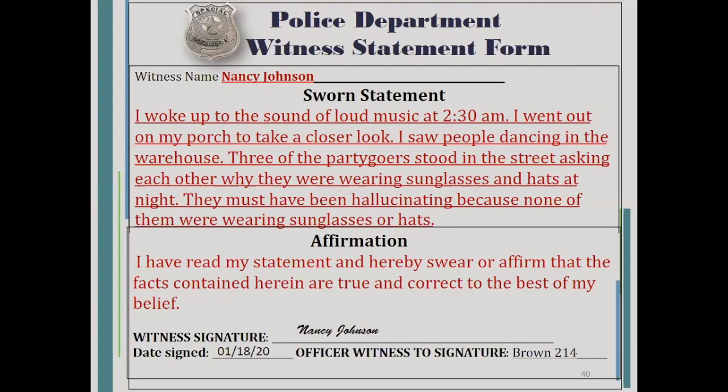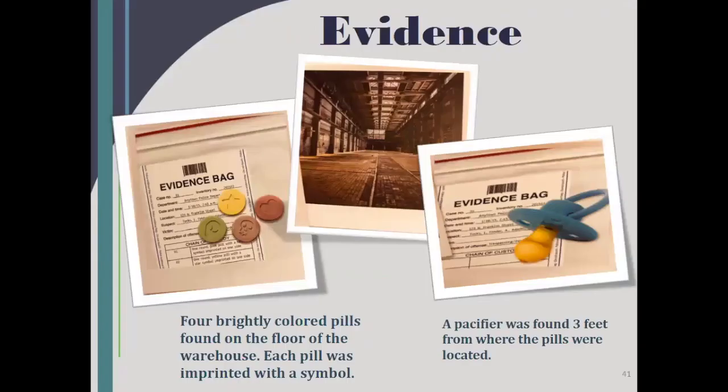The next statement, I woke up to the sound of loud music at 2:30 a.m. I went out on my porch to take a closer look. I saw people dancing in the warehouse. 3 of the party goers stood in the street asking each other why they were wearing sunglasses and hats at night. They must have been hallucinating because none of them were wearing sunglasses or hats. So from this statement, we want to remember, yes, that they were hallucinating. Here's the evidence that was collected. The pacifier and the 4 pills that had the star, heart, skull, and alien face on it.